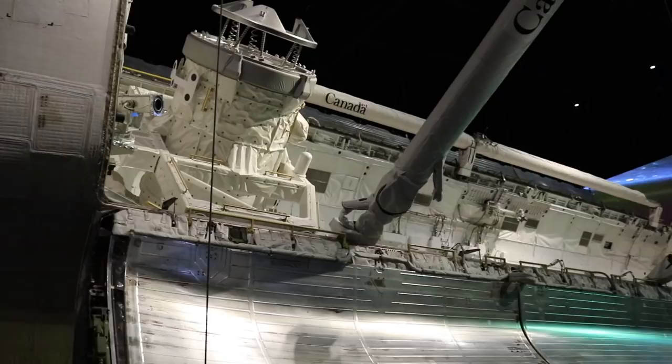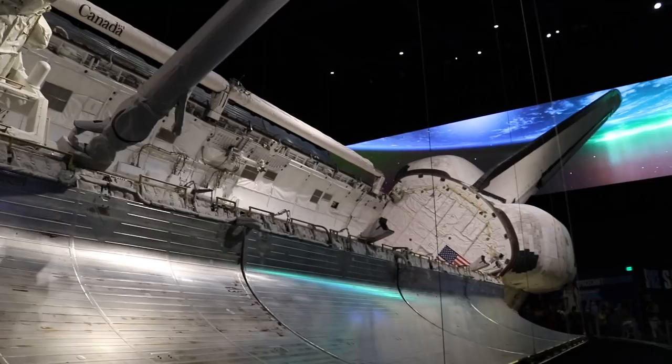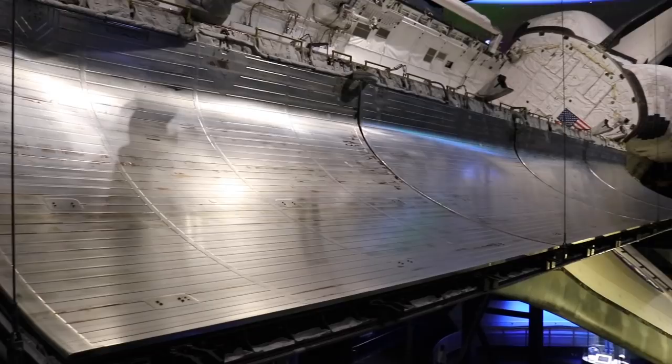Wow. 33 missions. 26 years of service. Used over and over again. Look at this door. Wow, this is so awesome.